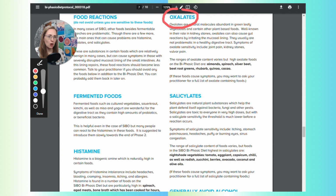Oxalate as a whole is not typically as problematic for my SIBO and IBS patients. It's not that it can't be problematic, but it's really not very common. I would guesstimate somewhere between 2 and 4% maybe of my IBS and SIBO patients have oxalate issues.